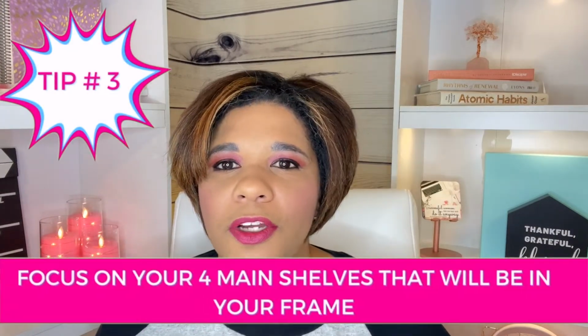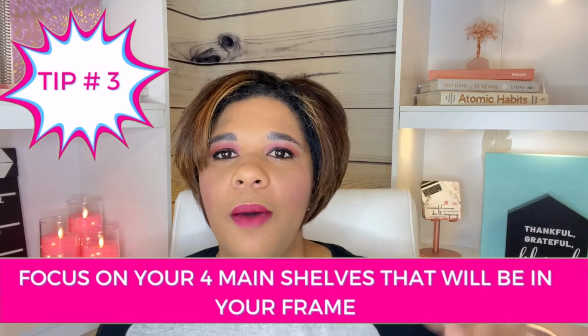I want you to focus on your main 4 shelves. For me, my main 4 shelves are this one right here, this one, and this one. And you can see little hints of this one down here on each side of me, but for the most part, you have to look at what is in the frame of your shot. And for the most part, it's those 4 shelves. As you can see, the way I've got the camera set up right now, it's actually just half of those 4 shelves. So you want to be very strategic in picking items for that area.